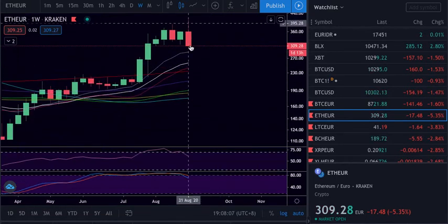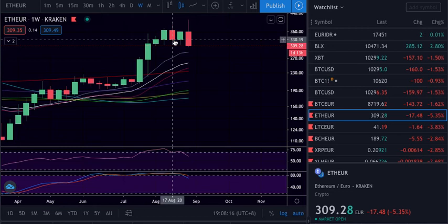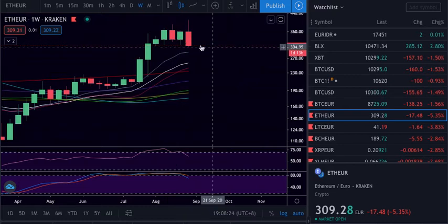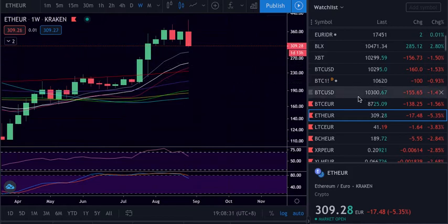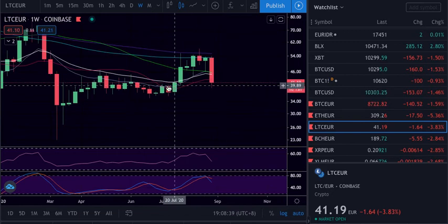So let's see. This is a bearish candle, quite strong, but the week still hasn't closed. If it goes up and closes above this cluster here on the 330, we might push higher again. This is a big resistance now, and let's see if we manage to pass this area before we come here or even here. Indicators pointing down. Litecoin, so big rejection. We came to test this support here.